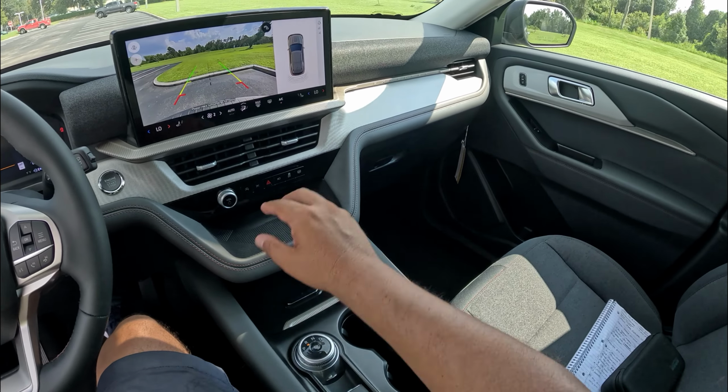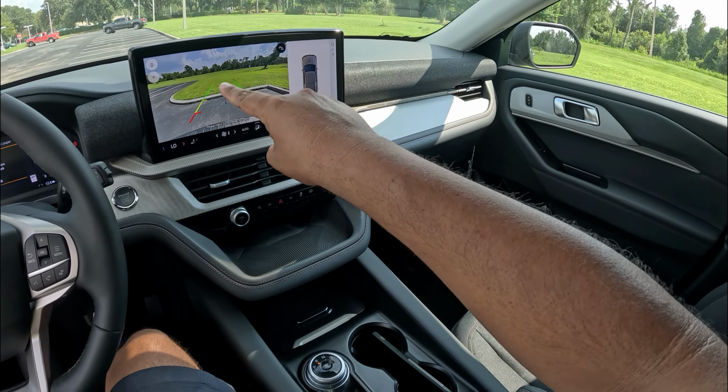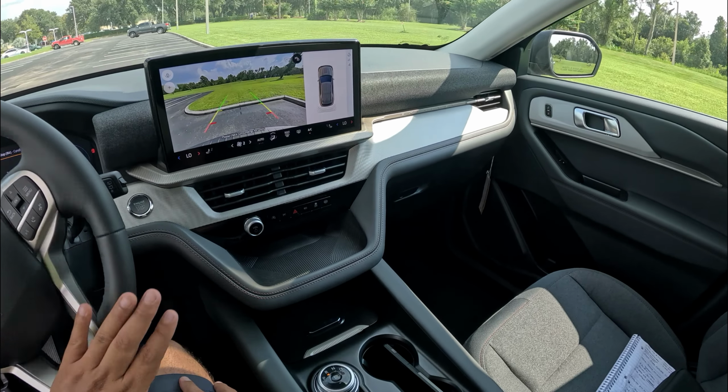If we put this in reverse, we got the rear sensors right there. As you can see, there's no 360-degree camera on this one, but at least you got trajectory lines, as you can see there. And the camera has pretty good graphics as well. We'll put this back in park. Really nice the way that is. Beside that, we got your traction control button, and here we have your auto stop-start, and your auto hold as well, which is really nice to have.